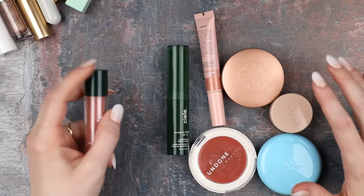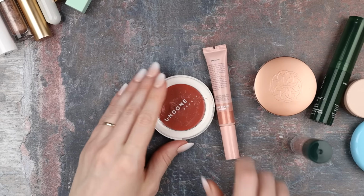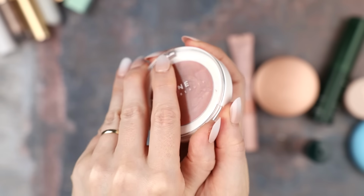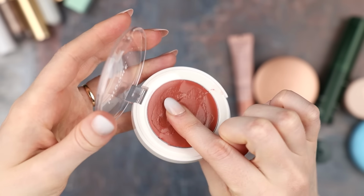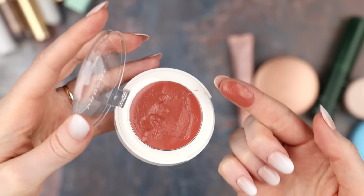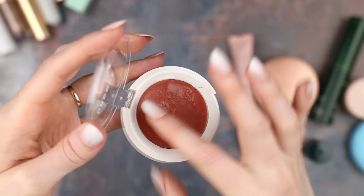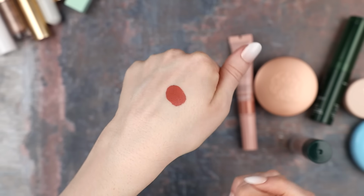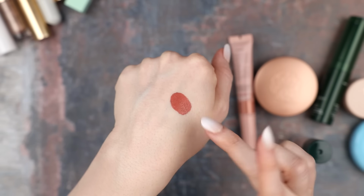Okay, of the rest of these, I haven't gotten to test all of them frequently enough to comment on them, but some of them I have. Let's actually talk about the two from the drugstore blush video. The Undone Beauty Lip to Cheek palette in Rosewood. I thought I was really gonna like this when I tested it in that video because it has that really thick lipsticky quality. It's really satisfying makeup. It reminds me of the e.l.f. Active Lip and Cheek a little bit. But the thing is, it's so pigmented and it's kind of stiff. Look at that crazy pigment. So that's just like a little dab.